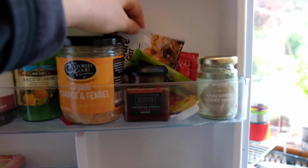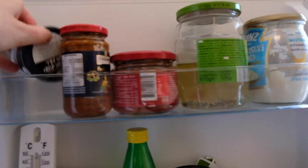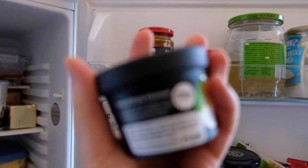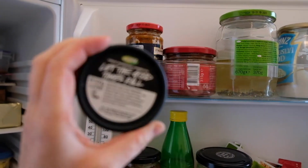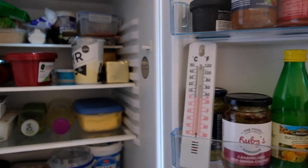Yeast for all the baking. General condiments and stuff. I keep my Lush face scrub in the fridge because it's a fresh one. Can't get that to focus, but it's a face scrub. Just want to keep that fresh for longer.